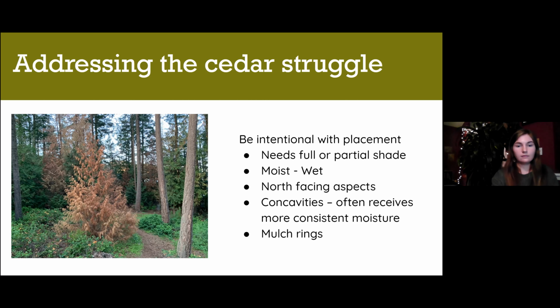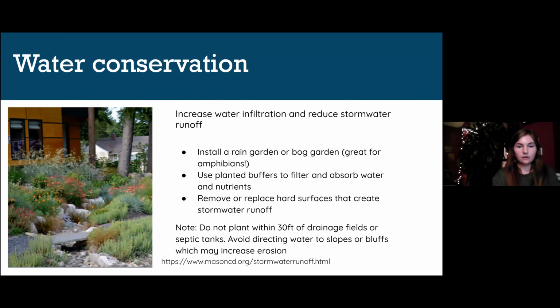I also wanted to highlight water conservation. So being on an island, it's really important that we're conserving our resources and minimizing runoff. So some tools we can use to do this are drip irrigation in your gardens, being mindful of water use, planting a rain garden or a bog garden, planting buffers along streets or impermeable surfaces to absorb that water before it hits pavement and runs off into storm drains or wherever it runs off to. And then, if possible, removing these hard surfaces so that there's more surface area for that water to infiltrate into the water table.